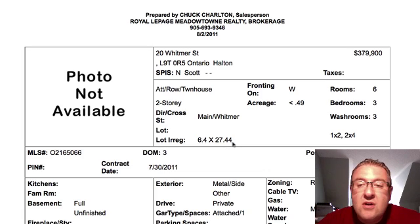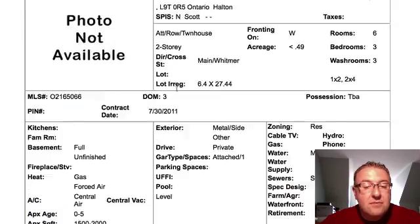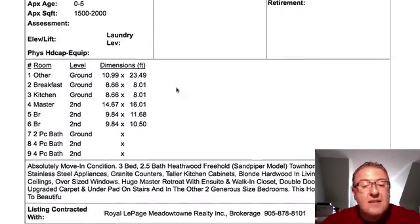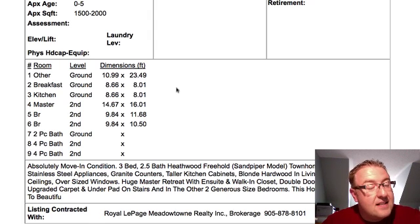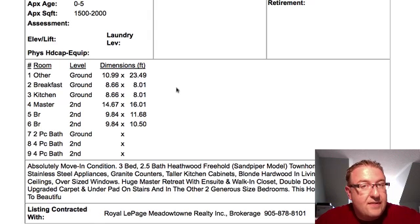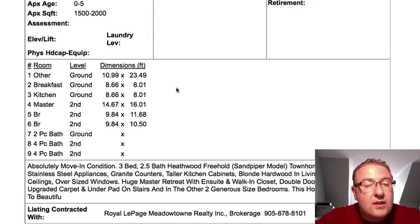Okay, 20 Whitmer, 379. This is a townhouse as well. 3 bedroom, 3 washroom, and basically the Sandpiper, this model, is one big room. So you've got a living, dining plus a kitchen. That's it. Or you could use it as a family room. The master bedroom's huge in this model. Really good sized master. The other 2 bedrooms are okay. They're not too bad. I see the square footage here.